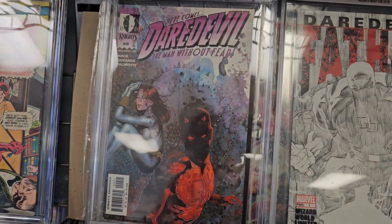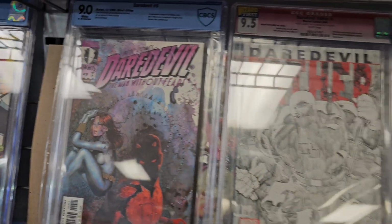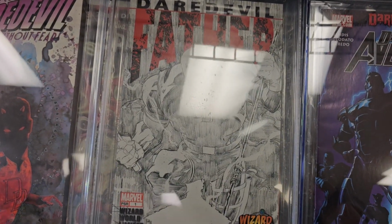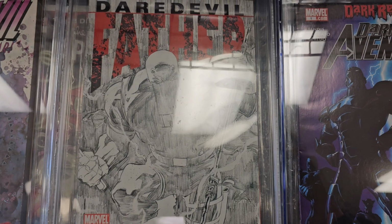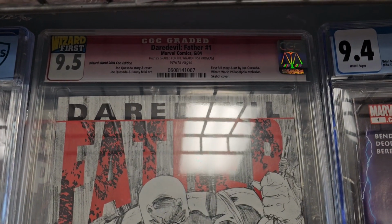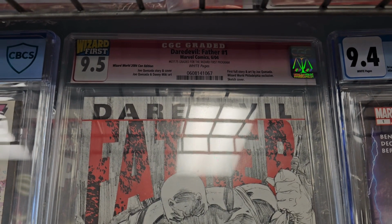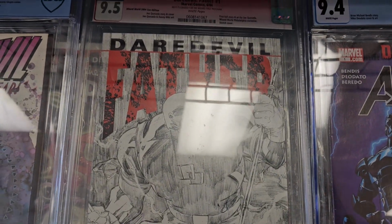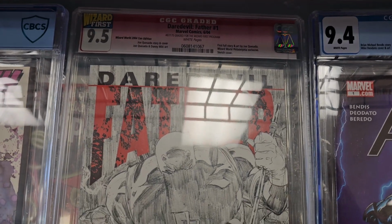Daredevil number 9 from 1999. This is a 9.0 CBCS. First appearance of Echo. Now this one right here, Daredevil Father #1. What's cool about this one is it's a Wizard variant, right? But Wizard and CGC did something kind of cool back in the day. They had red labels. So this is a Wizard first 9.5. So if you're in CGC, there is not a 9.5. So that's just a cool little thing that Wizard and CGC did. It's a red label 9.5.